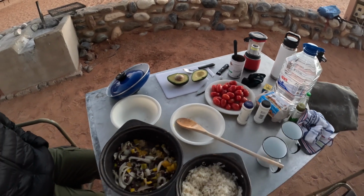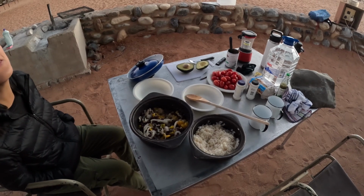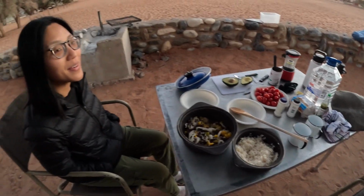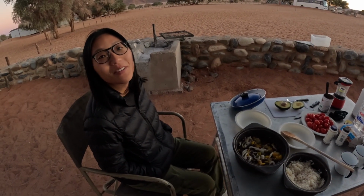So really kind of a 5-star meal, similar to what you'd find, I don't know, at a Michelin star restaurant. So we are really in for a treat tonight. We really are. Pulled out all the stops for this meal.